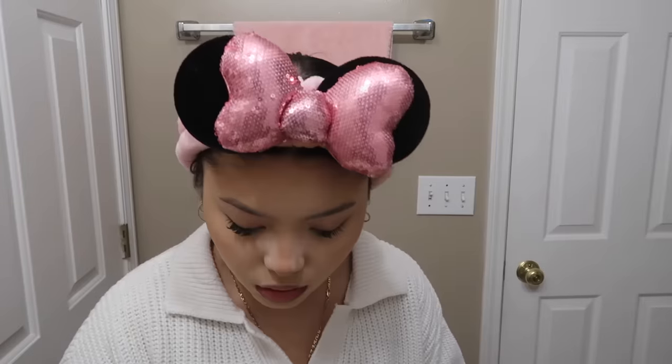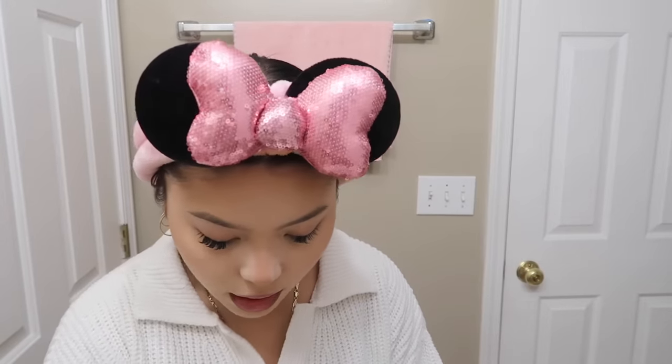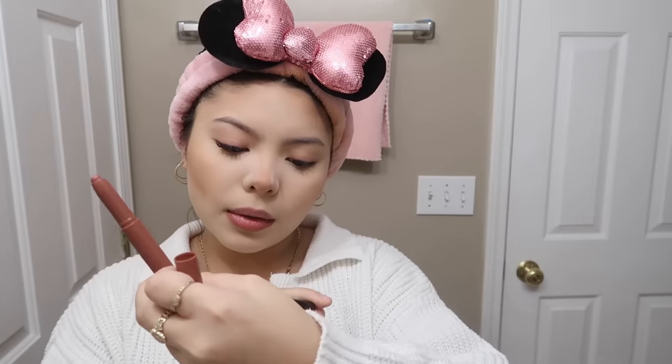I also use this one too, but I'm not going for such a bold look today. I usually also use the NYX Professional Makeup Lip Pencil Crayon, shade Espresso, but it gives such a bold look, and I'm not going for a bold look today. I'm kind of going for a natural, light look.